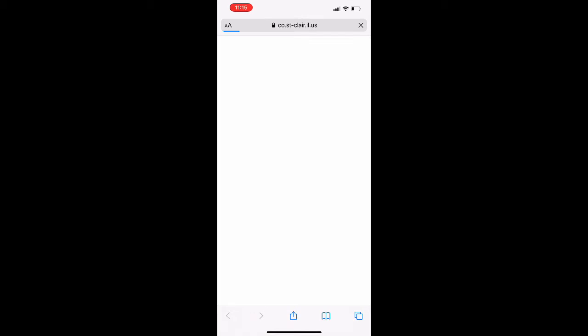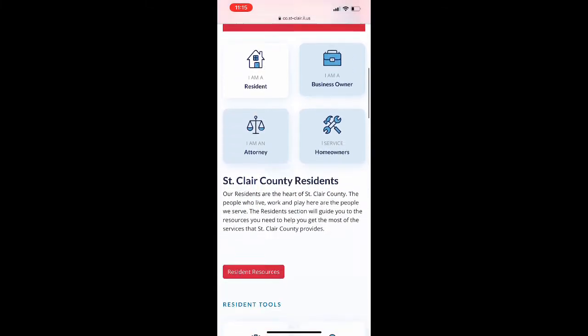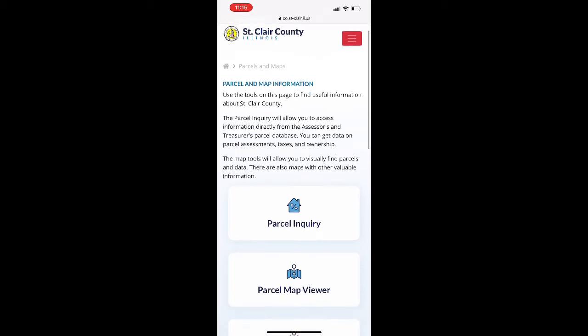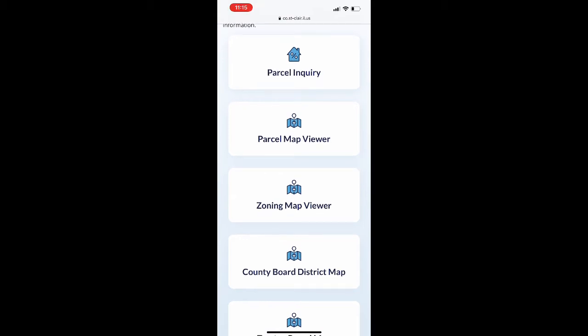Once you hit that link, it's going to take you to the St. Clair County, Illinois page. You are going to scroll down to where you see parcel search and maps. Once you press that, it's going to open up another part of the page, and what you are trying to find is parcel map viewer. So here we go. We're going to press that, and it's going to bring you to another tab. You have a disclaimer. So what you're gonna do, you're gonna agree to the terms and conditions, and press OK.